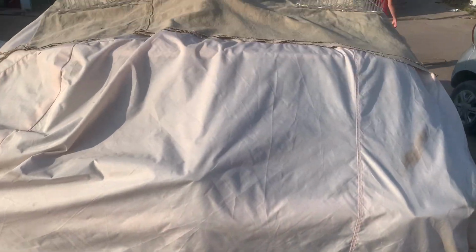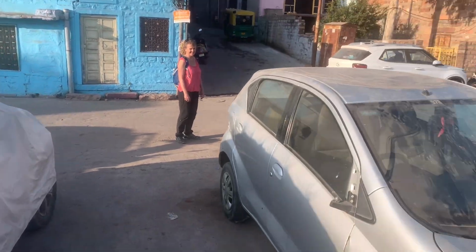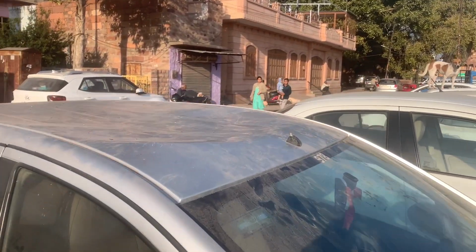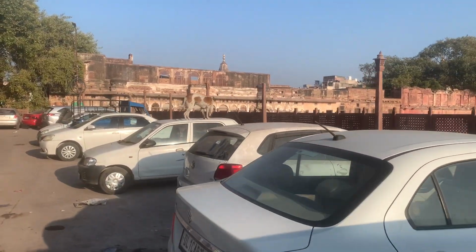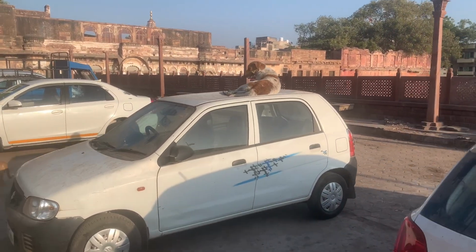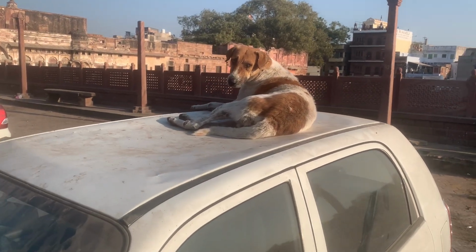And I spoke before about the cars having spikes on their roof so the dogs wouldn't sit up on there. Because, look at this car. Look what they've done to the roof. Oh, and there's one in the distance hopping up on the roof just to show me. So in my videos, it all makes sense. Look at the roof of the car. It's fully caved in. Oh, you're a naughty boy.